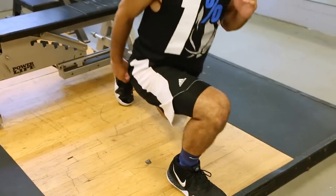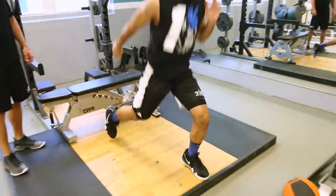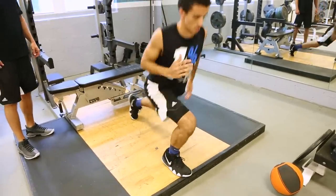That's it, go for height, get up even higher. Throw those hands up, there you go, good. Yep. Excellent.